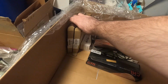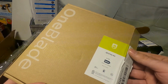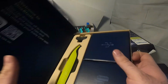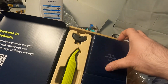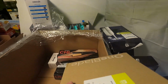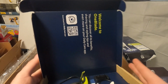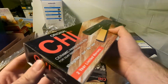The deodorant shouldn't be hard to get rid of. What the hell is this? One blade. No, it's another one of these things. These look brand new. They look brand new. That one, not so much. That one kind of slipped through the cracks there. That should not have been sent out, but it is what it is.